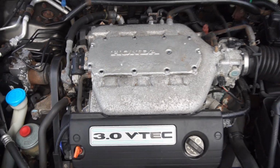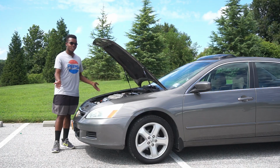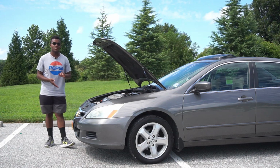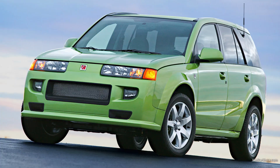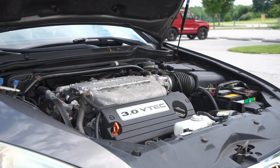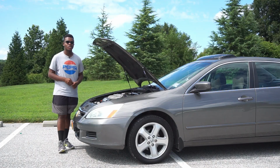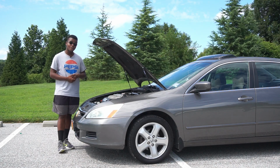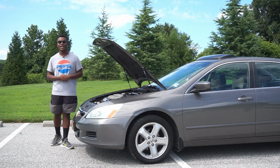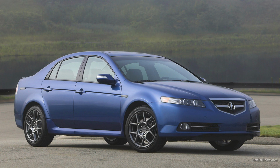This is the J30A5. It's a 3-liter single overhead cam V6, also known as one of Honda's J series V6 engines. You'll find this in Honda products, Acura products, and even a Saturn. But this engine makes 240 horsepower and 212 pound-feet of torque. And of course, because this is the 6.6, it's paired to a 6-speed manual transmission and an open front diff. If you want a spicy 6-speed manual V6 sedan from Honda back in the mid-2000s, I'd look at the TL Type S because you could get an LSD with those.